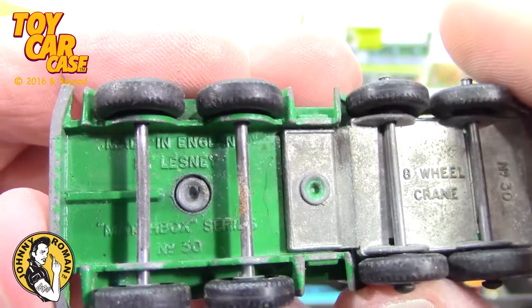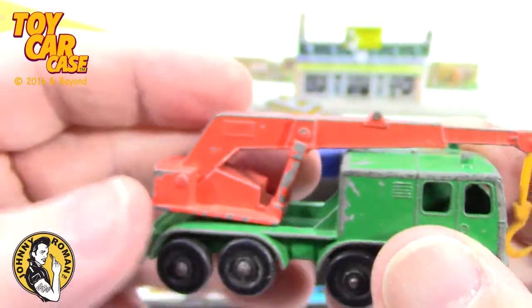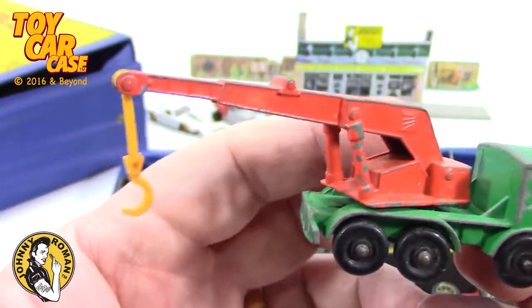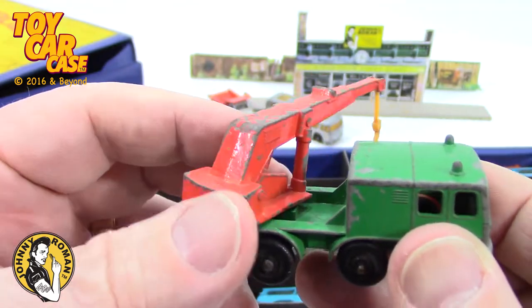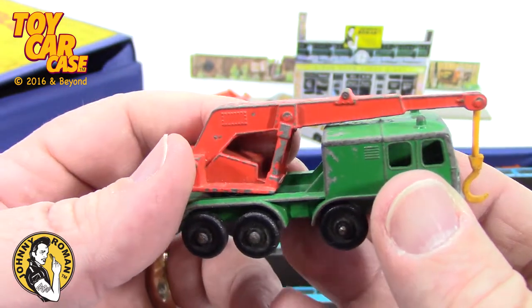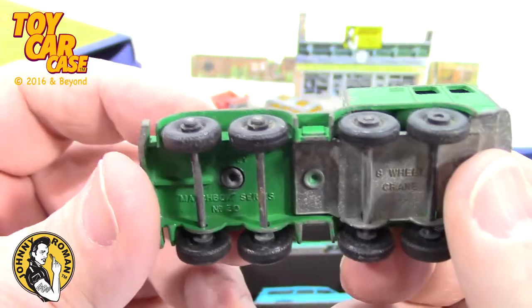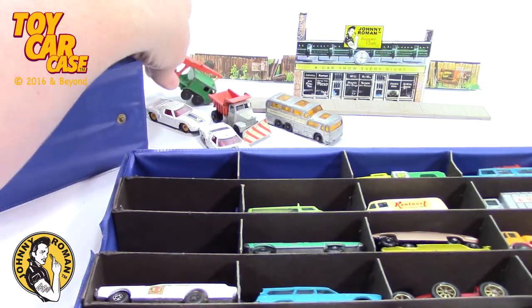Lesney, made in England, Matchbox Series, number 30. Oh, do you remember this one, guys and gals? Big crane, it's got the hook. Orange and contrasting green colors and that yellow hook. And a billion tires. I always loved 6 to 8 tires on a vehicle.